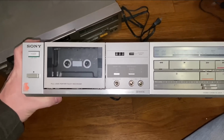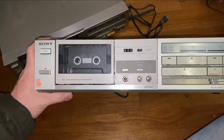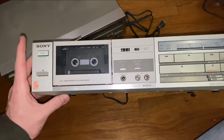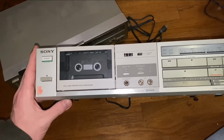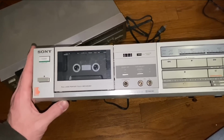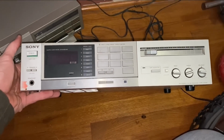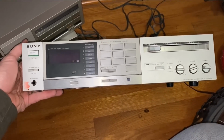Now, here's a different model. This is the Sony TC-FX25. This one, even if it did work, I'm not even gonna bother testing it, would be $25 plus 12 bucks shipping. Not worth it. Same thing with this one, even if it worked, 20 bucks plus shipping, not worth it. All right, we're out of there.